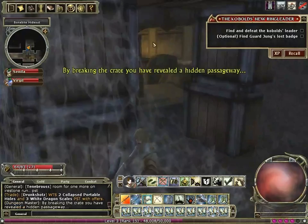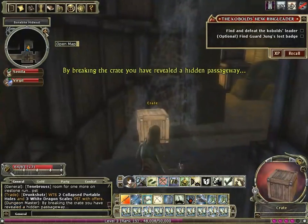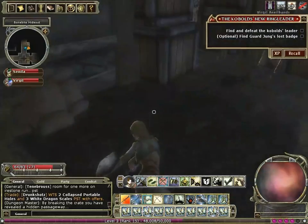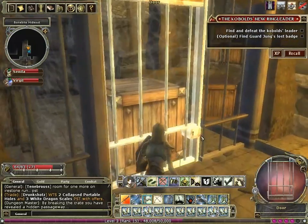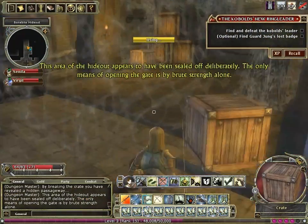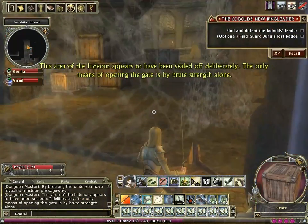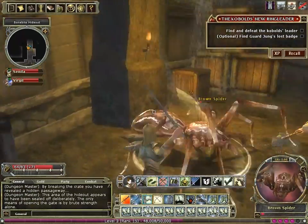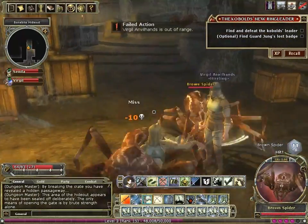By breaking the crate, you have revealed a hidden passageway. This area of the hideout appears to have been sealed off deliberately. The only means of opening the gate is by brute strength alone.